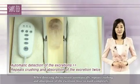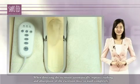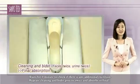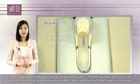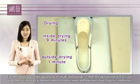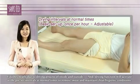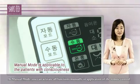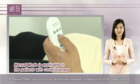When detecting the excretion automatically, it repeats crushing and absorption of the excretions twice to wash completely. It waits for 1 minute to check if there is any additional excretion. It repeats cleaning and bidet process twice and absorbs in final. It finishes neatly due to drying process of inside and outside. And drying function will activate at the preset intervals at normal times to remove sweat and maintain clean, hygienic conditions. At manual mode, you can activate all functions manually in application of the remote control. It is designed so that a conscious patient who feels embarrassment can operate it by themselves.